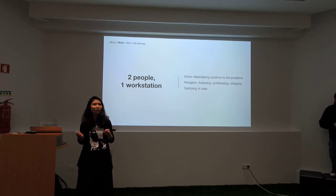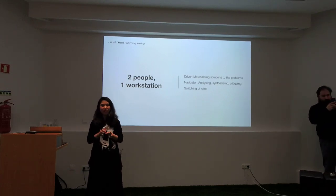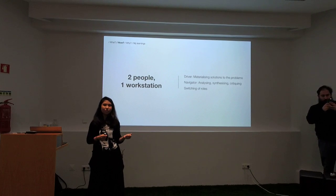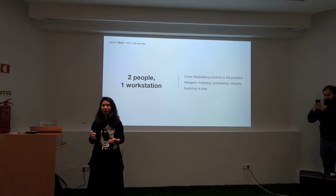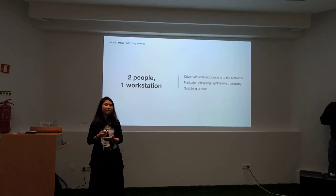Now put yourself with someone else. So now you have another co-pilot with you. This responsibility can be split. Somebody is the driver taking control of the wheel. So this is the person who is using the keyboard, using the mouse, using the whiteboard marker. These people are the generators. They are the makers. What that means is that they are the ones materializing the solutions. So they are in charge of making sure that the whiteboard is filled. It's not a blank canvas.